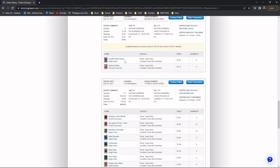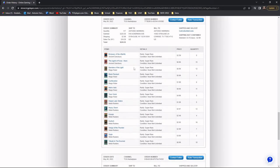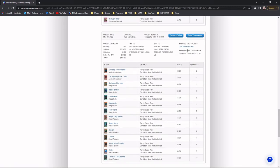It's really cool. Anyway, not even a bone, about 0.5 bone, for unlimited near mints. Got 5 of those, and then Backup Soldier, got 6 for Phantom, under a bone there for near mints. So pretty awesome. Emissary of the Darkness, Ancient Sanctuary, original super rares. And this was really cool. So it's really fun. This is from Cali Collectible Cards. Big shout out to him, whoever he is.